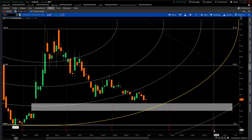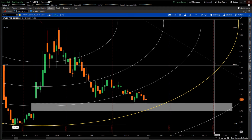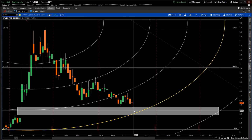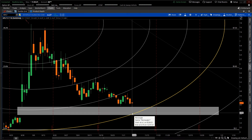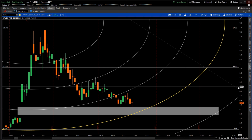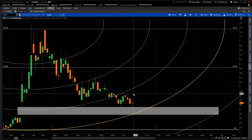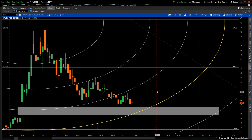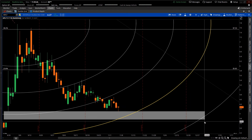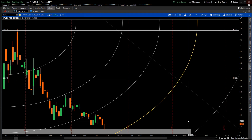Going into the end of December, the next expiration is December 17th. So if this does play out and price does come down, I'm going to use that as a signal to take another position or add to my position. This way I can take advantage of any upside towards $5, right? So here's the $5 mark. That's a target price I'll be looking at going into December or possibly January.